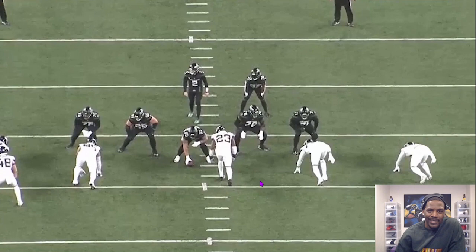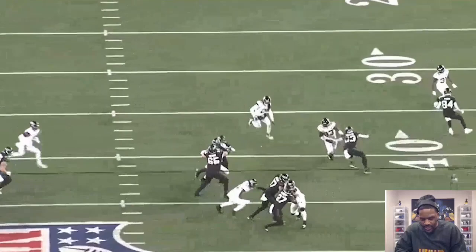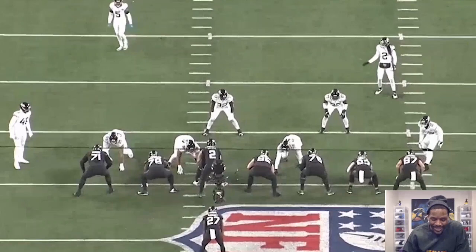Hey, we're gonna talk Nate. Let's talk about what he does well, and I'm talking really well. Here he is right here, circled up, and we'll play this thing in full speed. After that, we're gonna talk about it. But yeah, this is what he does. Get that man in the running game.